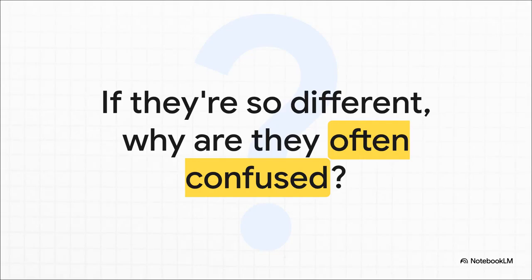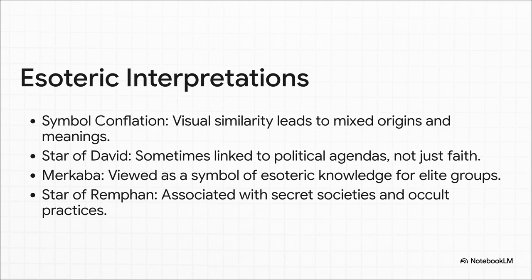But that's the big question, right? If they're all so different, why on earth do people get them so confused? Why do they get all mashed together, especially when you start diving into more, let's say, esoteric circles? Well, it really starts with the most obvious thing. They just look alike.